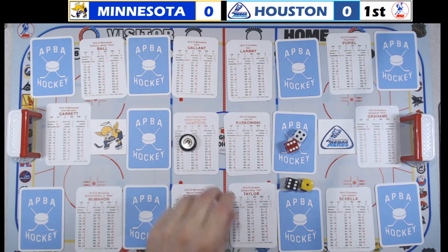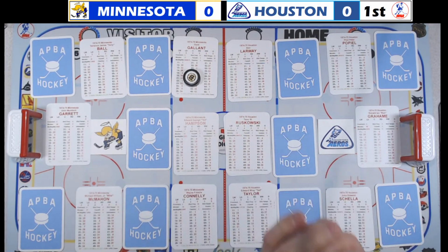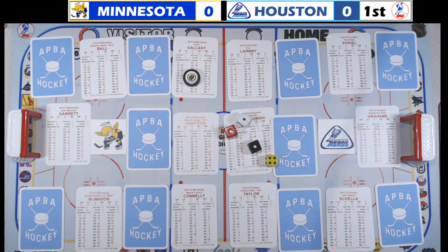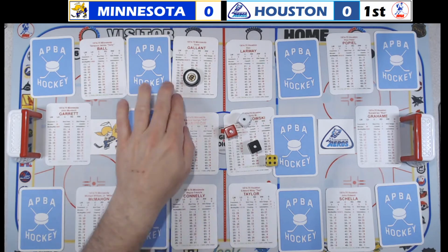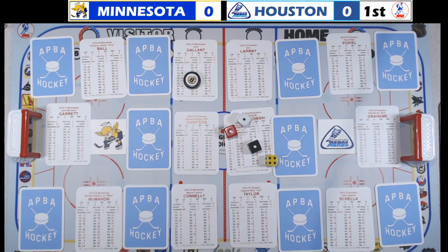22, puck picked up by the opposing left wing. Now Gord Gallant's going to get a shot. So Gallant with a shot range of 21. Gallant shoots. That's in range. 14. And he scores. So Gallant picks up the rebound of the Hampson shot, and he beats Graham. And Minnesota takes a 1-0 lead here on the road.